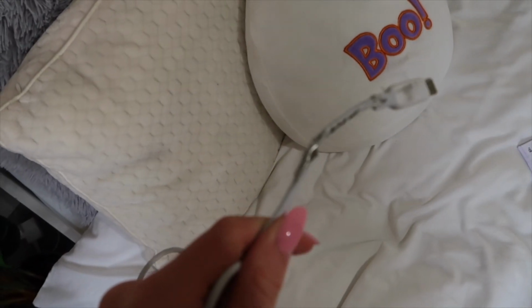My charger got stuck in the vacuum, so it's all peeled, all coming off here. So I'm gonna have to spend £20 on a new charger.